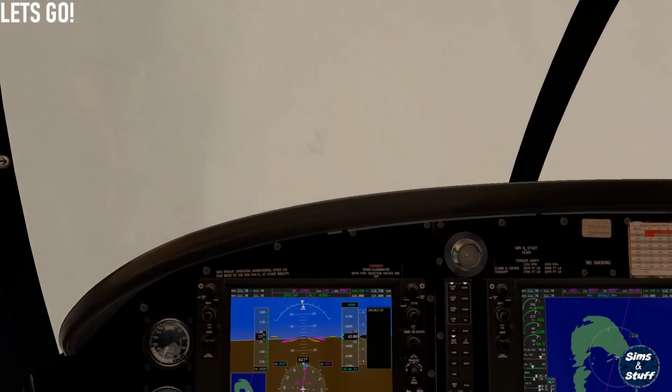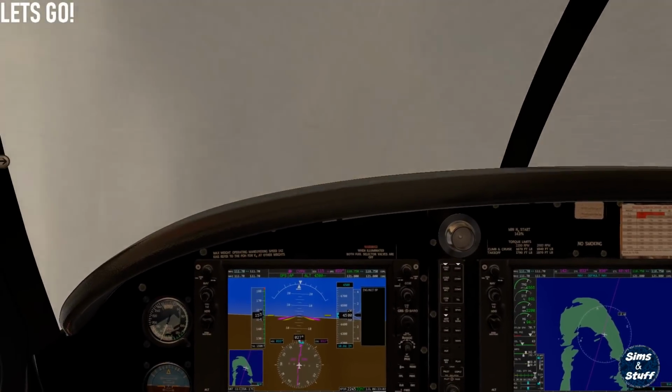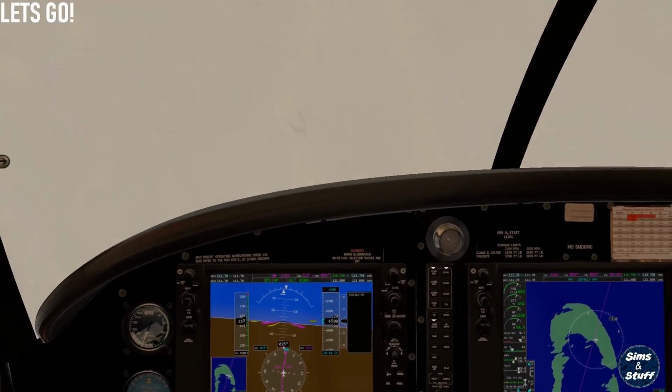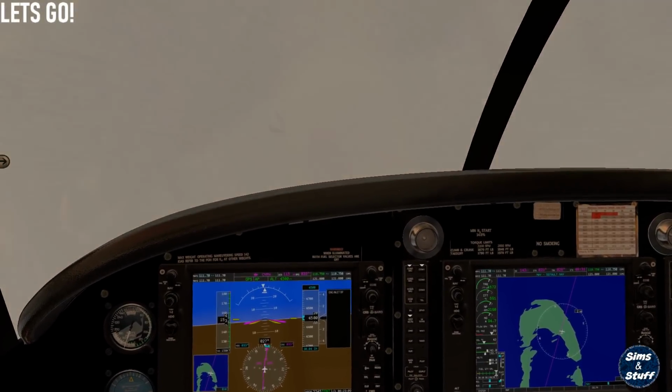Yeah, I wouldn't want to be hand flying in this. Joys of an autopilot, because that's pretty rubbish weather.